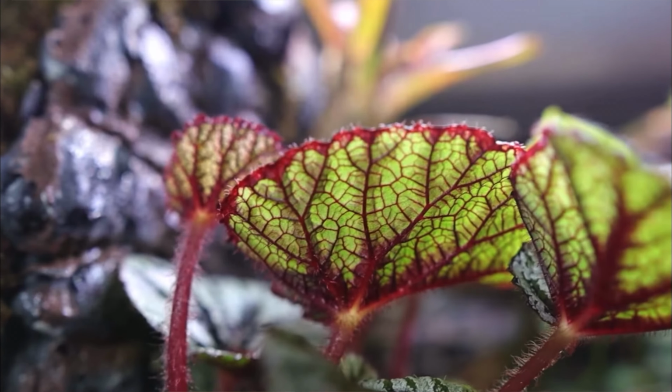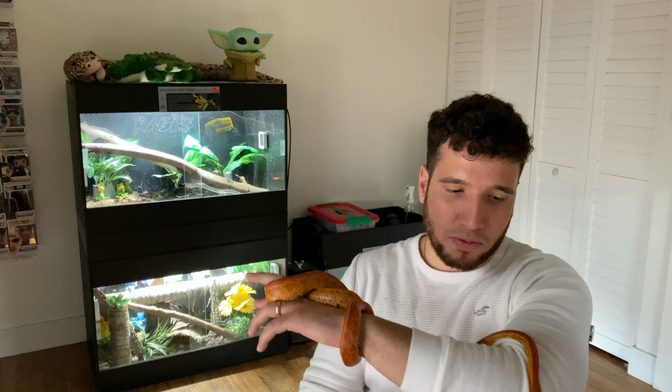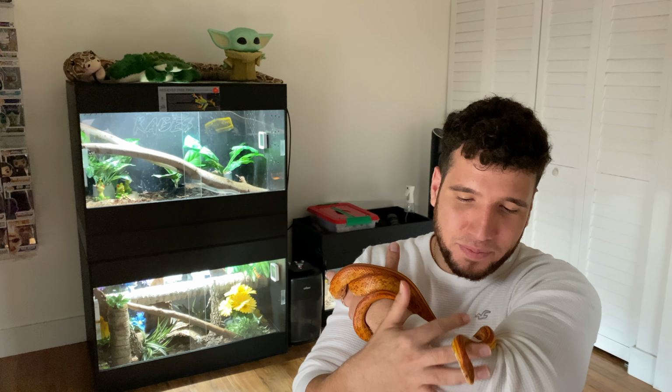So if you're looking for a great display piece for your reptile collection, poison dart frog could be the one for you. But overall, they're just really cool frogs, and my favorite ones are probably the blue. So if I do get poison dart frogs one day, you would probably see the blue ones, but who knows? They really do have a bunch of cool colors.